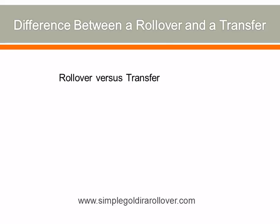There are two processes to move your investment funds. The first process is a direct transfer. Simply put, this means that a check used to distribute these funds from the former 401k account has to be made out in the name of the new IRA account custodian or trustee. It's a direct transfer. The funds go directly from the old trustee to the new one.